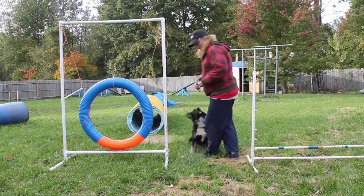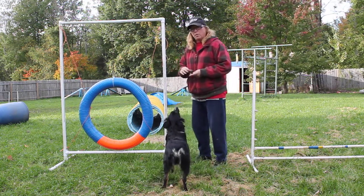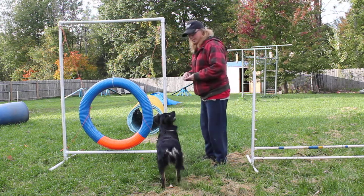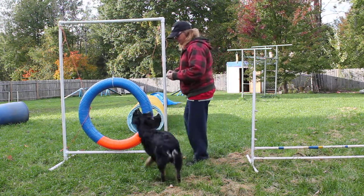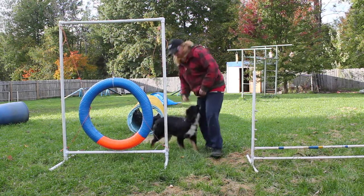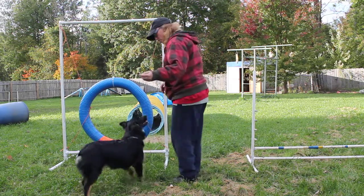Come on. And if your dog seems to wander a lot while you're trying to do this, you might want to put him back on a leash. She's so treat driven, she won't leave my side as long as I have a treat in my hand. Tire. Yes. Good girl. So we got her going through the tire on her own.